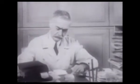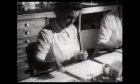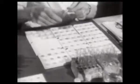He recognized that there were a number of different human blood groups, and that the red cells from one group would be damaged by contact with the serum of another. Because this damage made the cells clump together, samples of blood could be tested for compatibility.